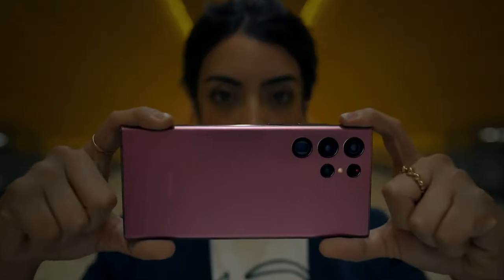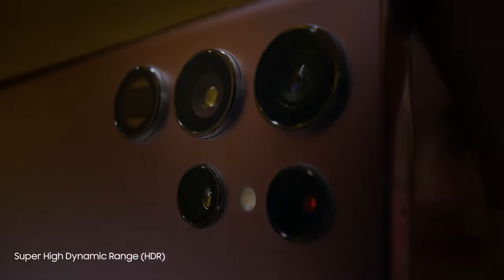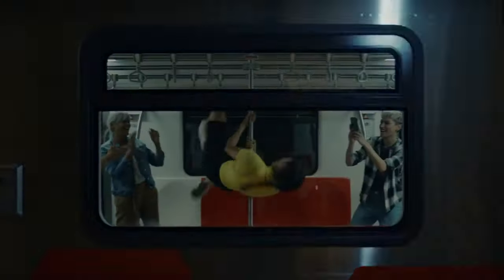Oh, did you hear that? Yeah, it's getting closer. Oh, nice. The 12-bit HDR sensor is processing 68 billion shades of color with pro-level clarity. Wait, are they dancing in there?